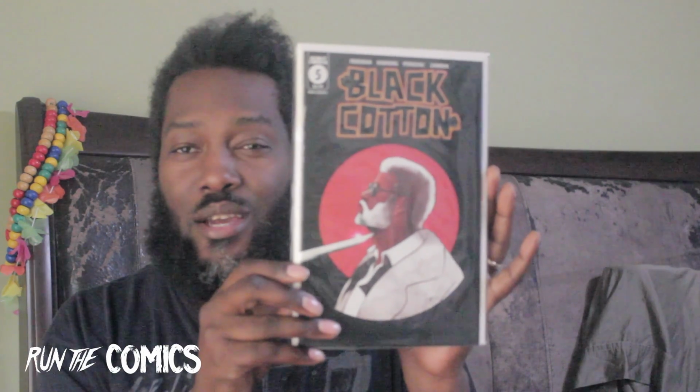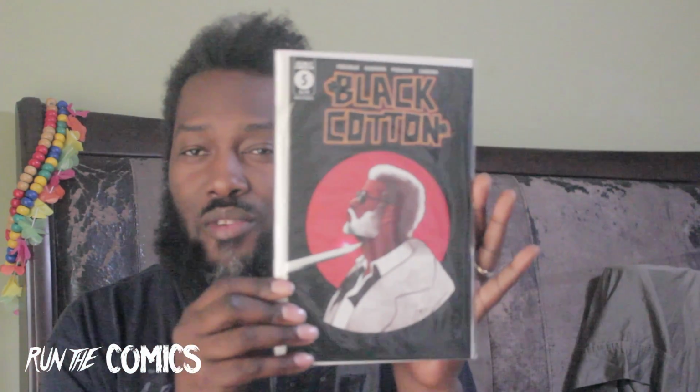We have Black Cotton number 5 from Scout Comics. Really dope book about what would happen if the black and white roles were reversed. Very interesting story. One more issue, it's a 6 issue series from Scout Comics, really dope. This one's been selling out, which of course leads to Black Mass White.